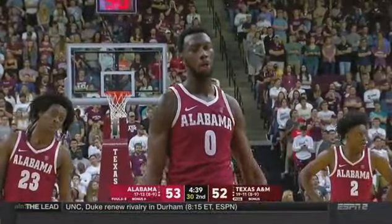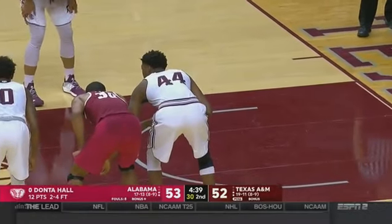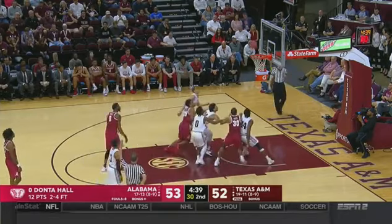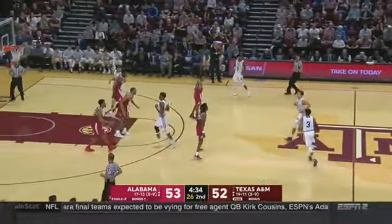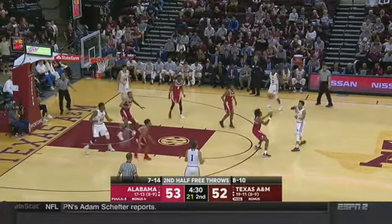Robert Williams is back in the game. It was a long time sitting. The question is, if he was able to come back, why not go back to him sooner? We'll see how effective he can be. 11 ties, 14 lead changes in this one.